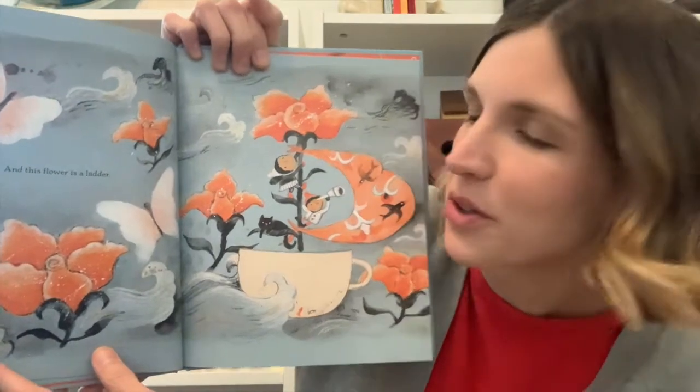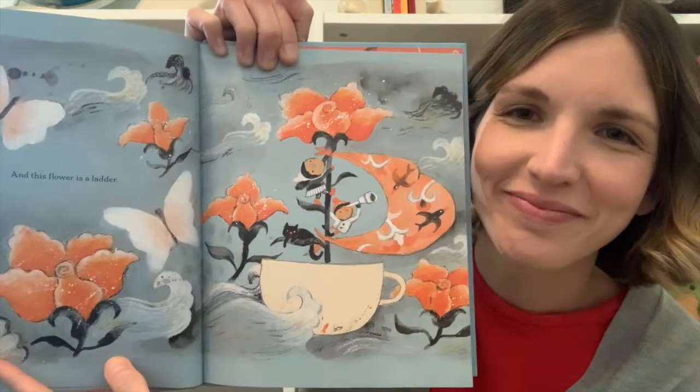Where do you think this ladder is going to take them in this dream that they've created?